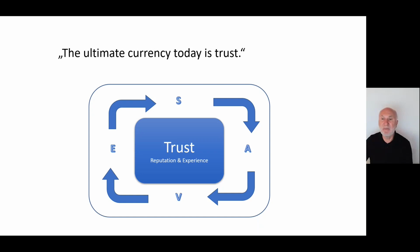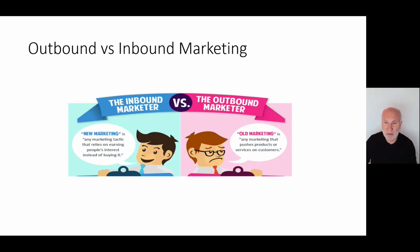And that leads in the marketing mix to a new development, because we have understood in the meantime that there is a new marketing, a marketing which is different from the 4 Ps. The 4 Ps is the outbound marketing, where the company sends messages, information, pricing, offerings out. Actually, in the internet, we have the new marketing, the inbound marketing, any marketing tactic that relies on earning people's interest instead of buying it. And that is actually the new way.